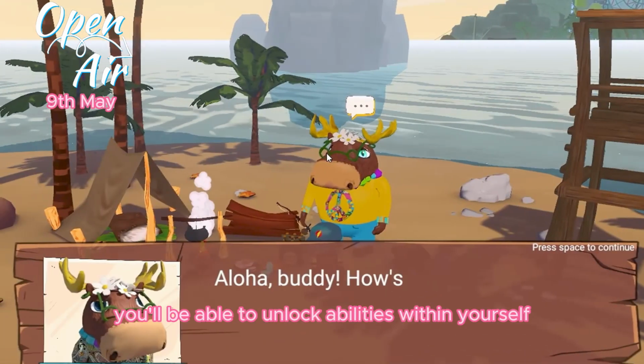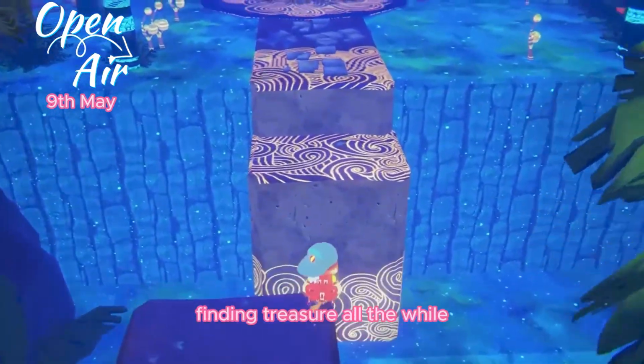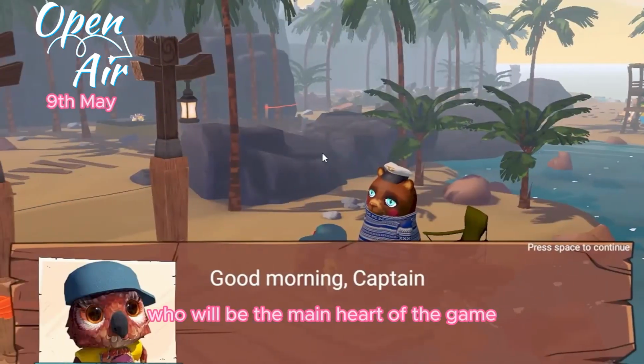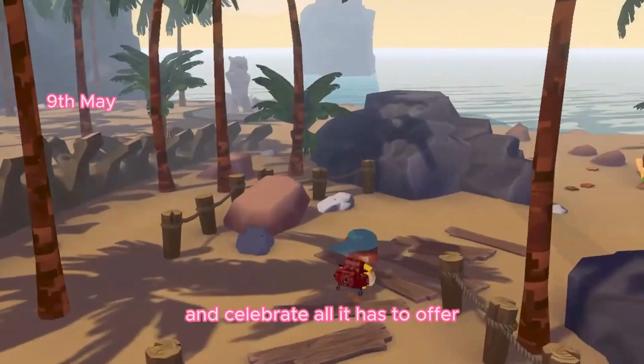Through meditation, you'll be able to unlock abilities within yourself and uncover the mysteries of the island, finding treasure all the while. Making friends with those who reside here will be the main heart of the game. Help them get this summer festival back on track and celebrate all it has to offer.